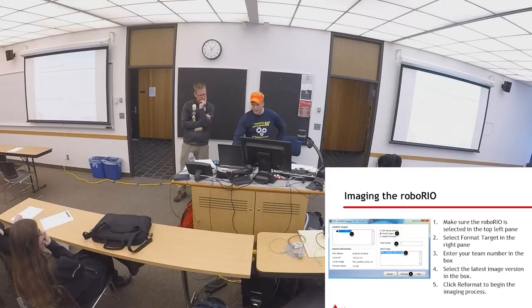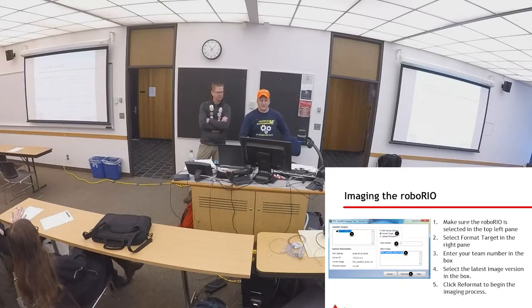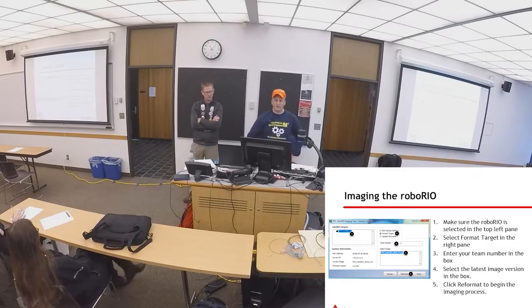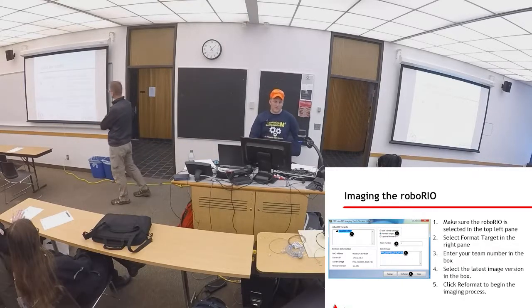So on the RoboRIO on here, here's the imaging tool. It shows your target right there. You'll click on the format target. It'll automatically go to the right directory. If you install everything correctly and didn't move anything, we'll find the current image. So the recommendation is you're going to pick the latest one.